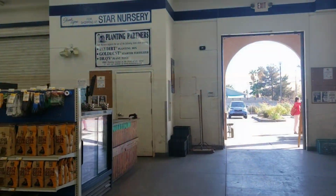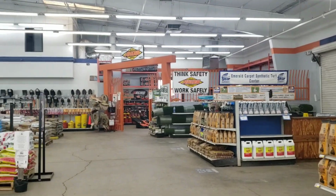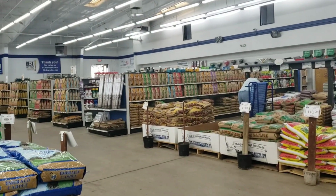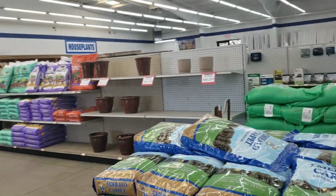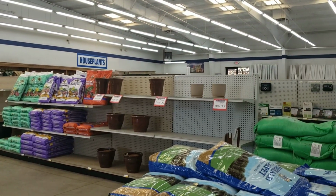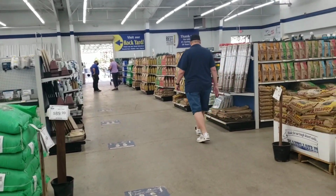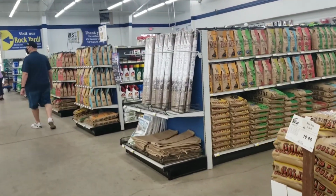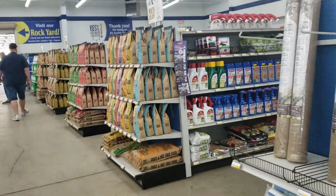All right, so we entered in. And you walk into a nice size warehouse type of a store with all the goods. And she said the rock area is going to be outside to the left, so that's where we're going to eventually get to. So here you guys go. We got some fun stuff here.